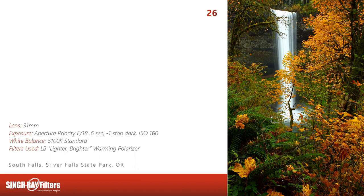6/10 of a second, f/18, one-stop dark, ISO 160, 6100K in standard. 31 millimeters on that guy. And this is Silver Falls State Park in Oregon.